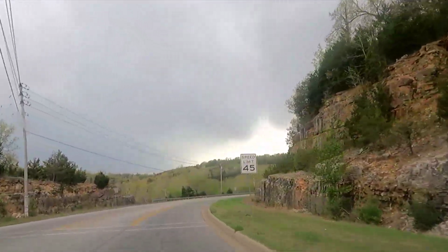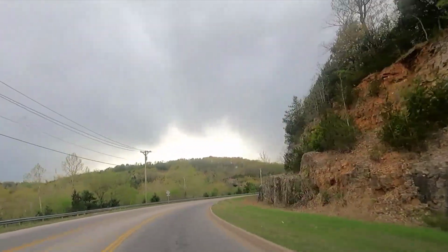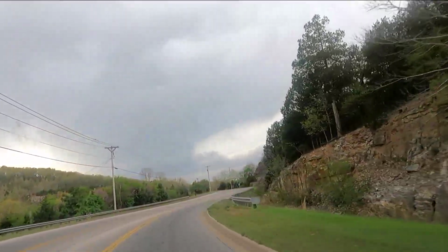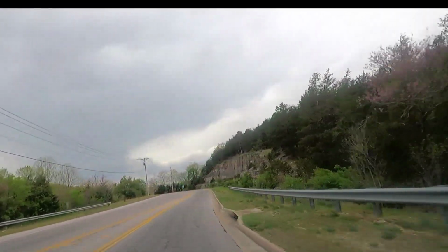And although my battery ran out here, as we were approaching the intersection with the Blue Route, just up the hill and around a curve from the Blue Route is the intersection with the Branson Strip.